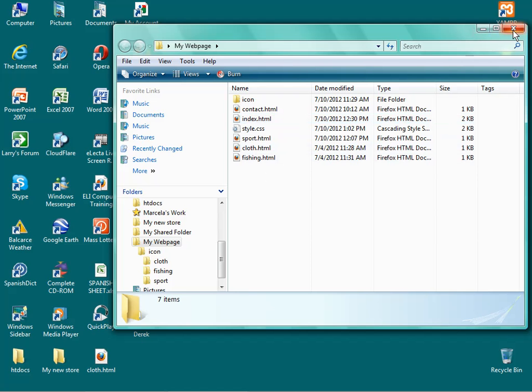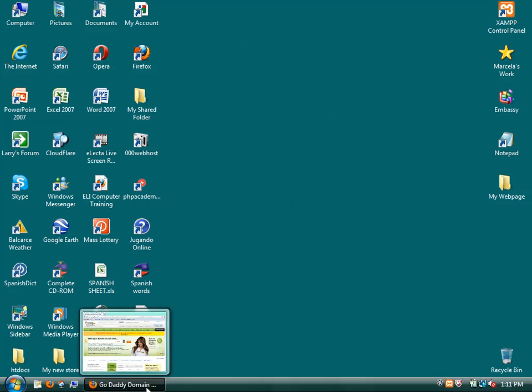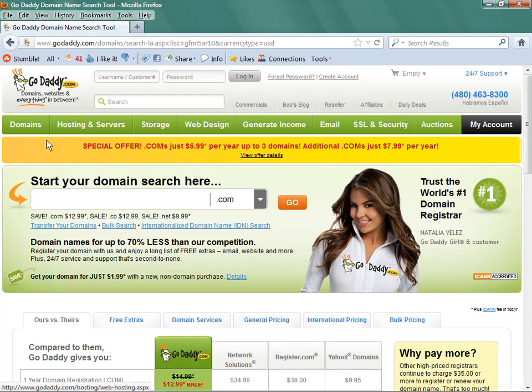And then once your files are uploaded to your host, you can go online, go to Firefox, Internet Explorer, Safari, Opera, Chrome, whatever you're going to use, and type in www.mynewstore.com and your web page will come up. So you need two things to get your web page started. You need your domain name and you need a host to do exactly what it says, to host your web page, which means the place where you upload all your files.